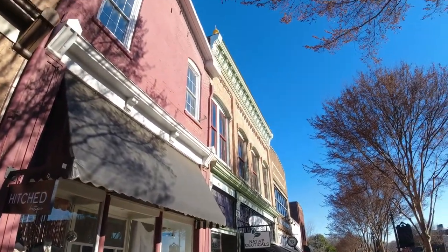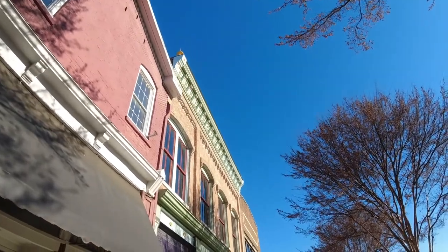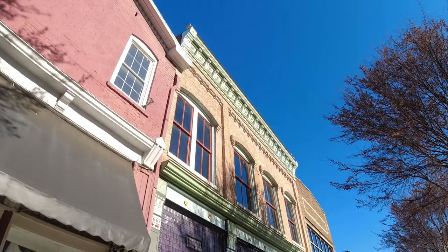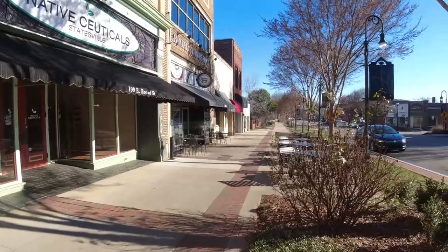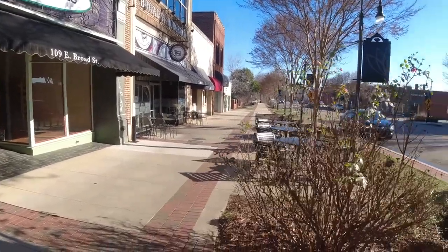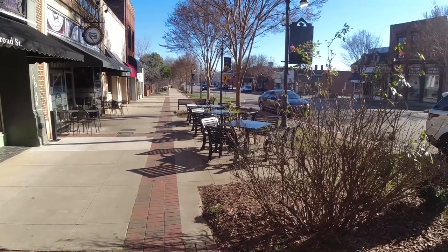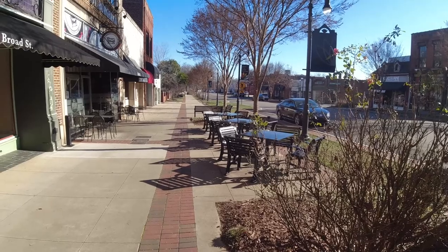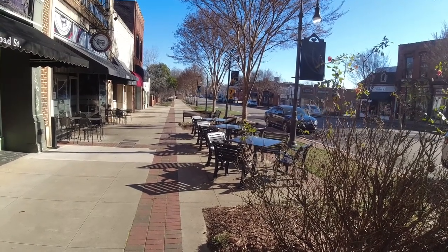But I love these here. Check out the detail at the top there. Love the molding, the details, the woodwork. Pan down here, get Broad Street Burger Company along here. And again, all on the sidewalks, they have really nice seating areas so you can come outside and eat your food. And today probably wouldn't be a good idea. It's about 30 degrees, so it's a little chilly.